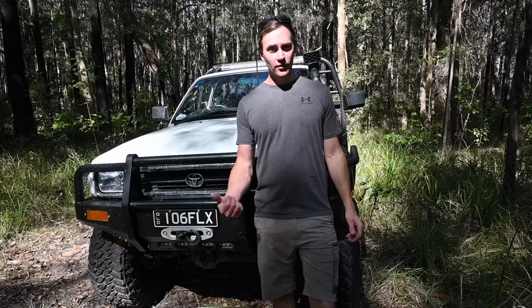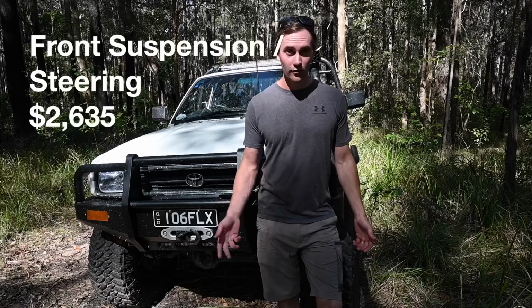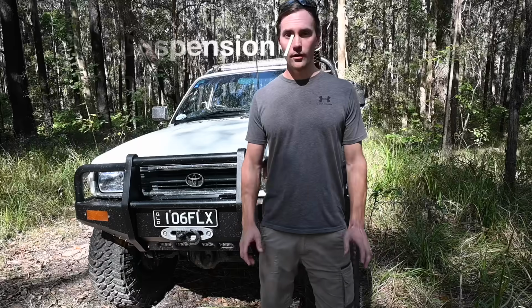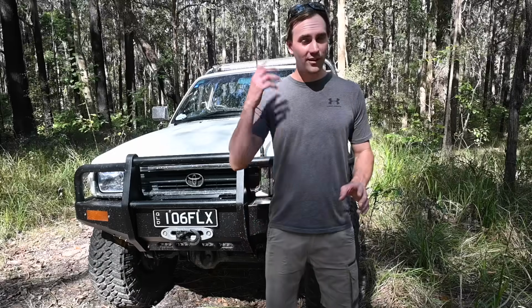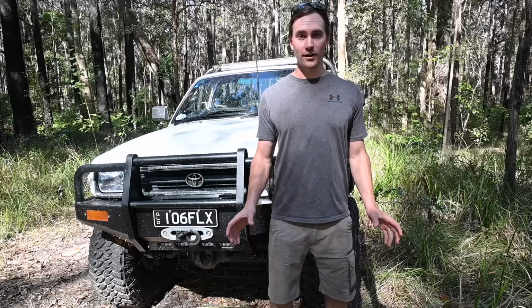All up, the front suspension and steering modifications cost me $2,635. After doing just the front end work, I knew the rear needed work too, and in my mind I thought, how cool would it be to own a four drive that can flex up on a 44-gallon drum comfortably?